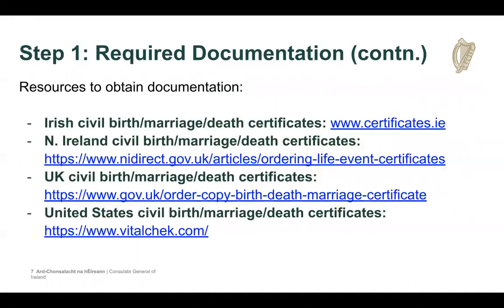For those who have trouble obtaining certificates from their family members or cannot find the correct form of the certificates for the application, here are 4 helpful links to find the certificates anywhere from Ireland to the United States, the UK, or Northern Ireland. Please note that Irish certificates from the Republic of Ireland are separate from the certificates from Northern Ireland and should be ordered on separate websites.